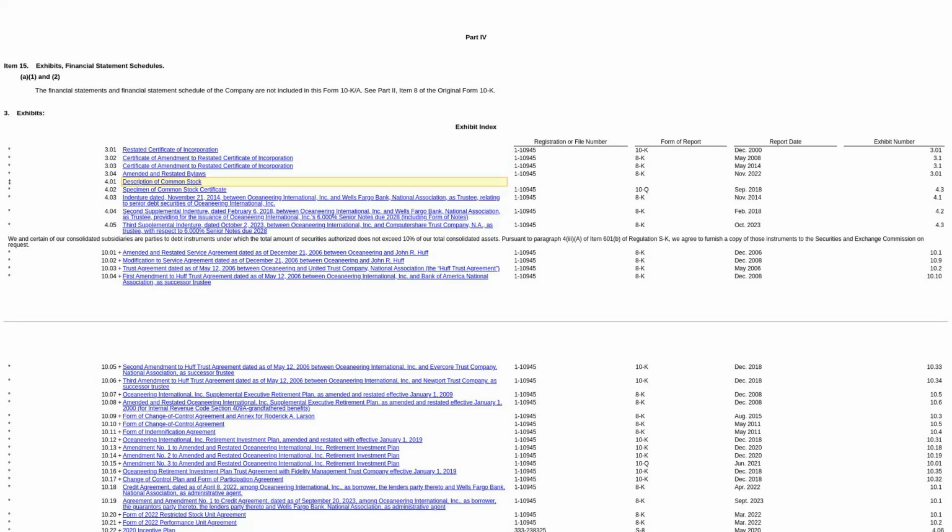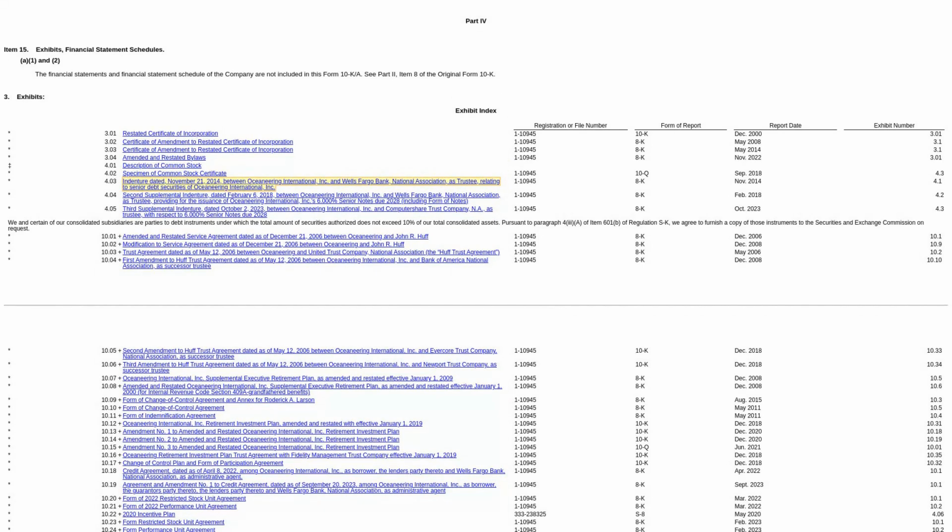There's also a description of their common stock, which spells out the rights and features of owning a piece of the company. Understanding this document can help shareholders see the real details. We also see the indenture or the agreement for their debt, like the 6% senior notes due in 2028. This is crucial because it tells us how the company is financed. For example, how much debt they have and how they are structured to repay it.